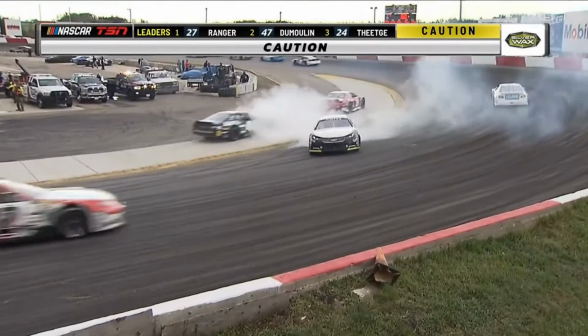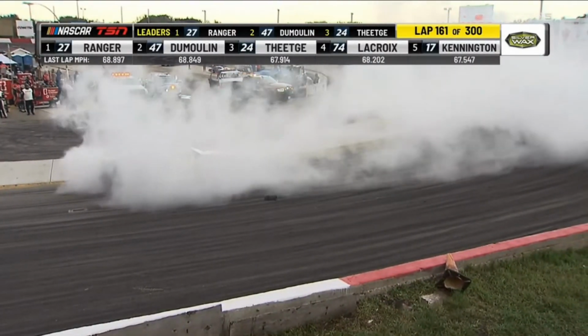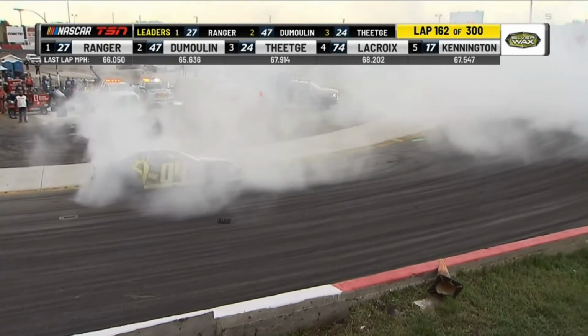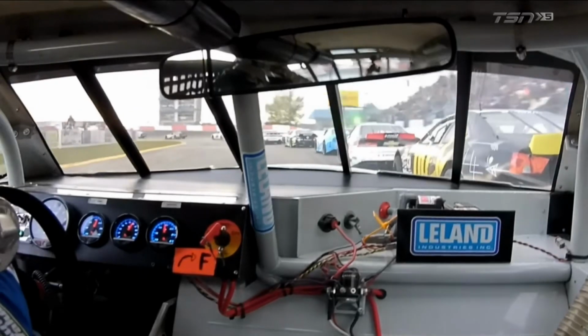Whoa. And we got problems. This up in turn number one. You see the spring bouncing. As the 04, Brandon White goes around. Brandon White goes around and marked it out. Let's ride on board.